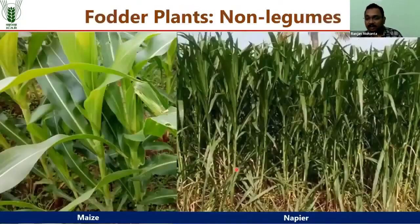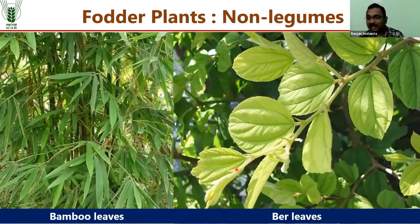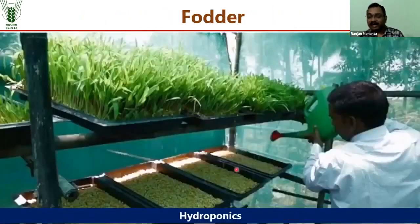Among the non-legumes, I will advocate that we feed a little bit of neem leaves every day, so that it will have a very good effect. Also, they relish ber leaves and bamboo leaves in a very good way, mostly the goats, and sheep to a lesser extent. As for hydroponics, I am not advocating hydroponics to most people because there are many problems associated with it. In my opinion, it is not much recommended for normal farmers.